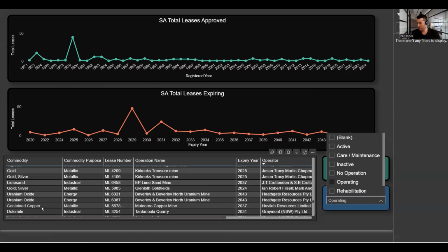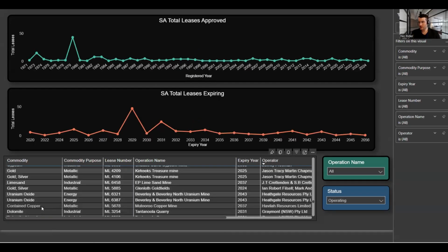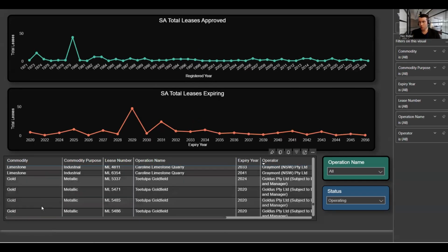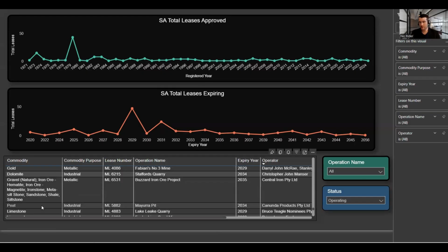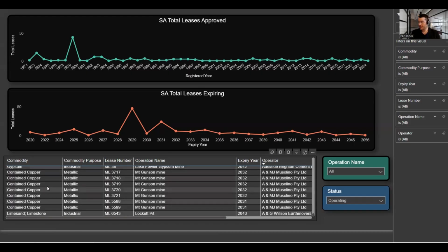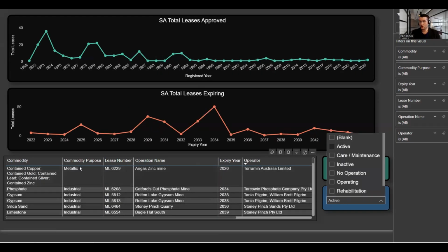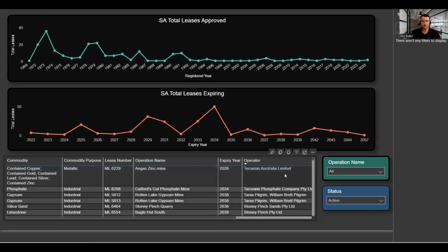So what's that? Havilah Resources Limited. Okay, they've had it since 1990, expires in 2037. Right, more gold here. And what this allows us to do is then contain copper through here, and we can see that these guys here got that lease there until the 2030s. So that kind of gives us a bit of an idea as to who's active in the critical mineral sector in WA, and you can see the trends there of expiry years.